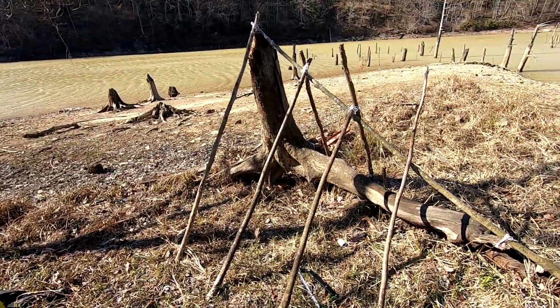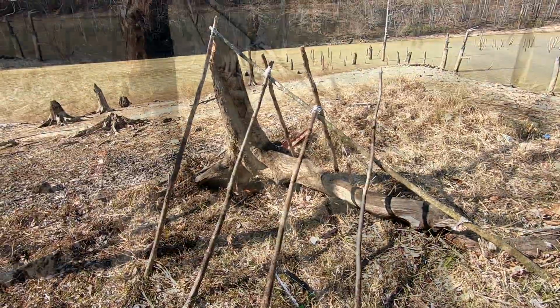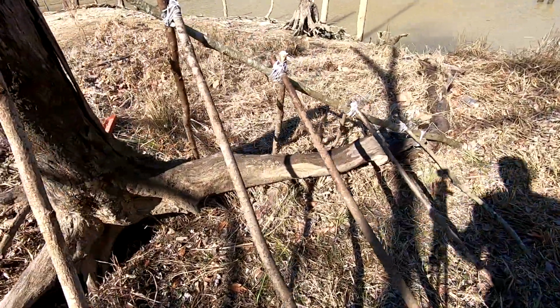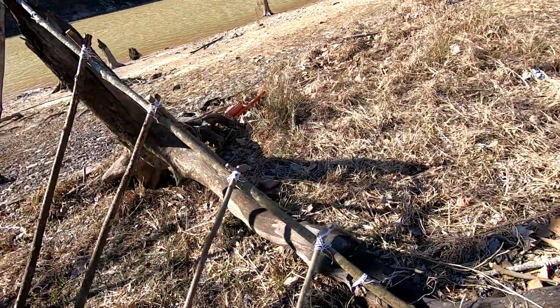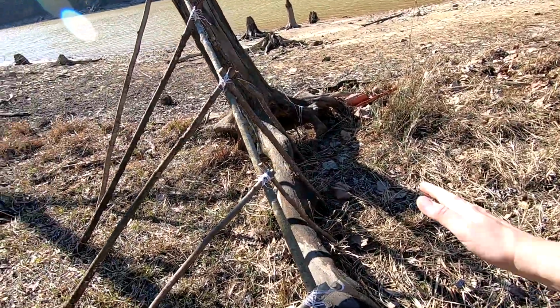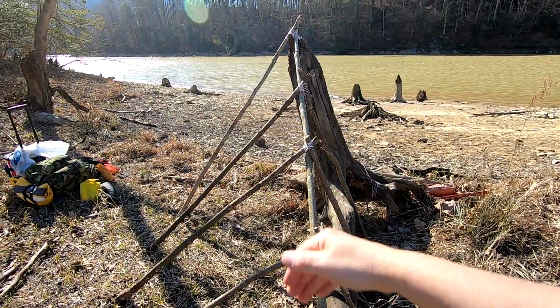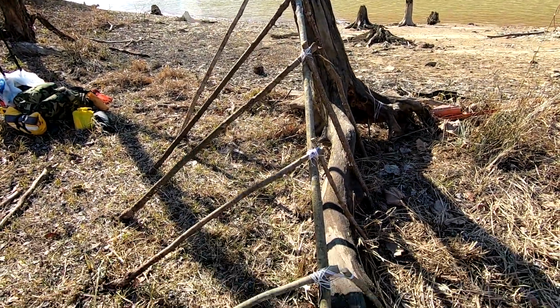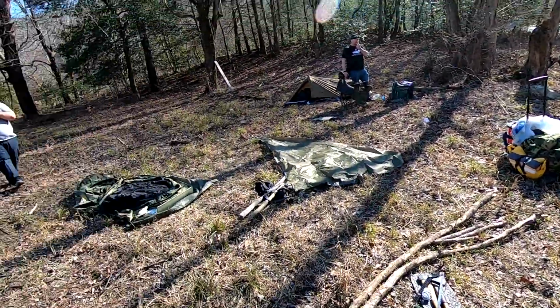Meanwhile, my A-frame is starting to shape up, kind of, sort of. We'll see what happens. All right, this is going to be my frame for my shelter. I've got it all tied up and it's pretty taut. I'm going to put my tarp over it this way. I'll have an open view of the lake and just stake it out well. We've learned what can happen with that already.